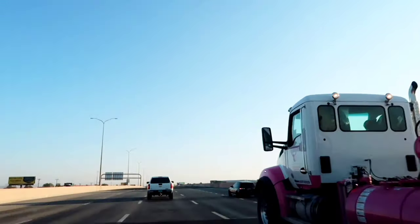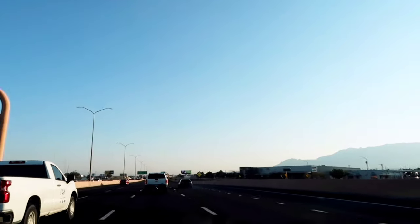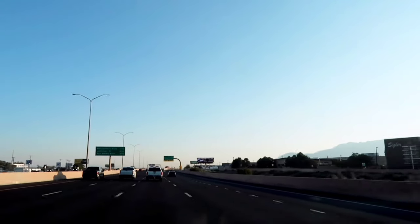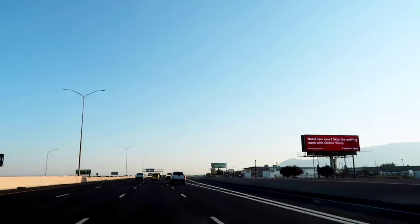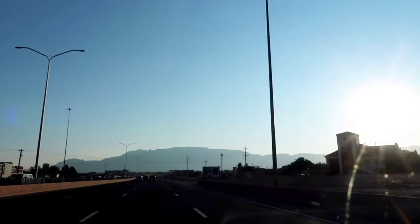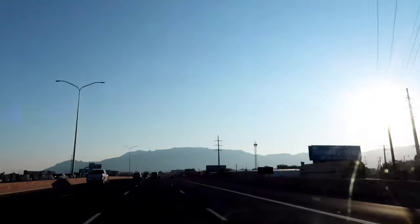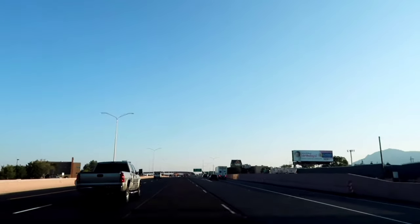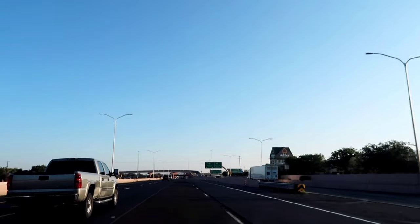Okay, we're on I-25 heading out north. One disadvantage of leaving early, going out in the mornings, is you got that sun in your eyes and just to see the silhouette of the mountains. Usually going this way, you get a really good view of the mountains, very detailed. Well, at least the freeway here looks like it's been nicely, newly paved. So nice and smooth.